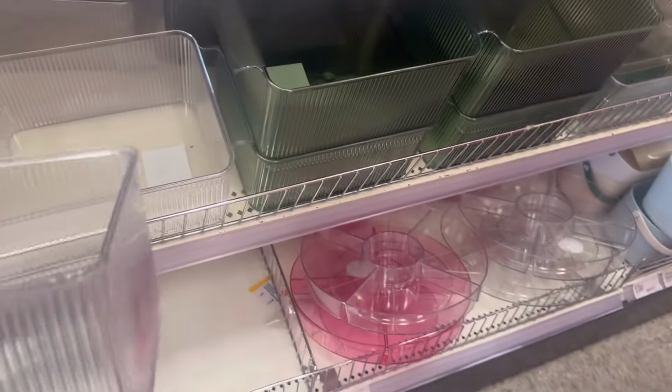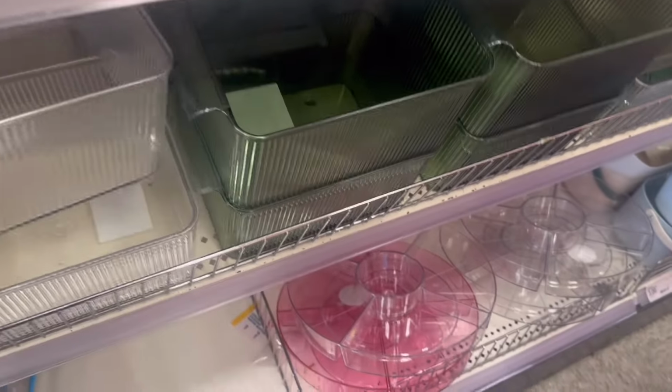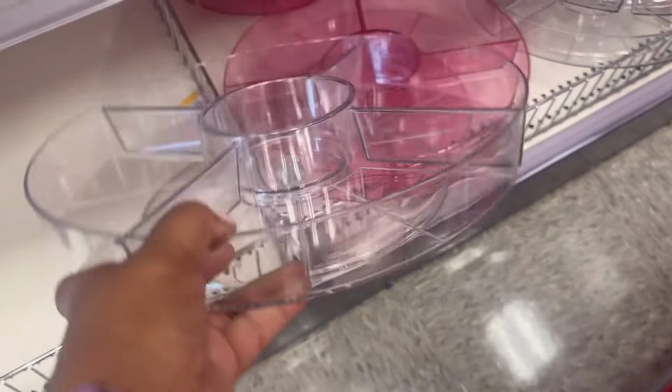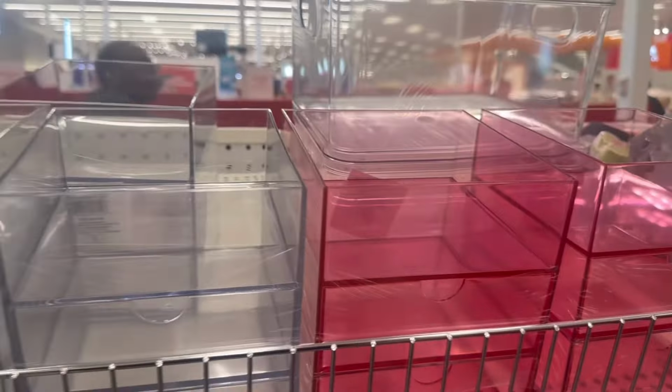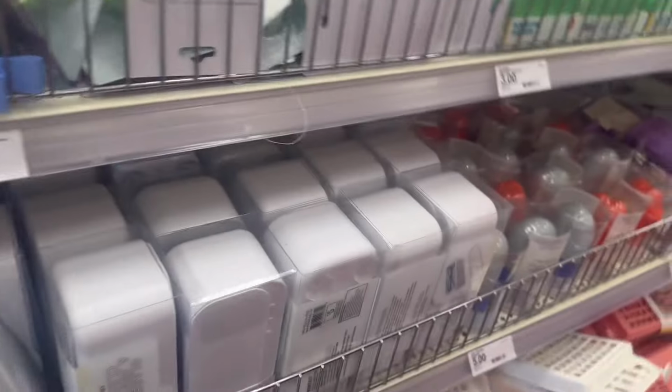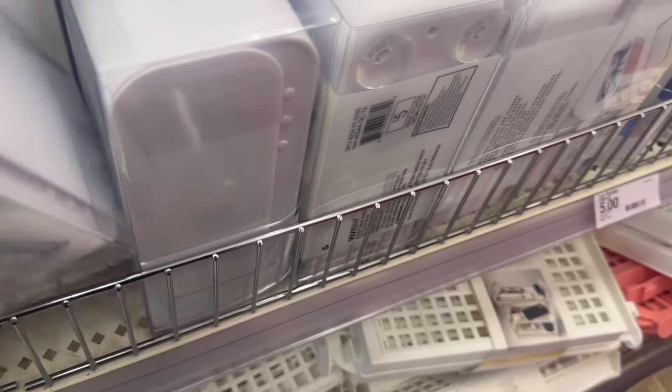And these are the storage containers. Ready? And of course, your Lazy Susans. They all have Lazy Susans here at Target. And that clear color. More little storage containers here. And let's see what they got up here. That's the glass and jewelry cleaner.